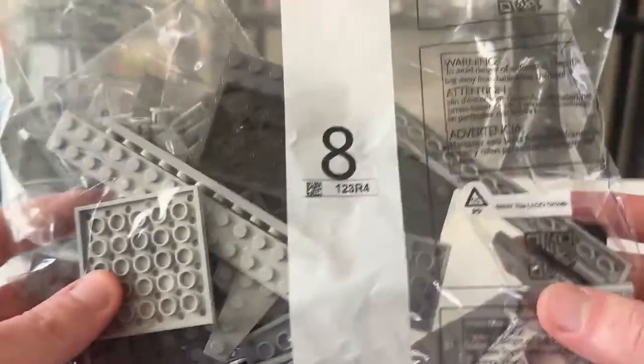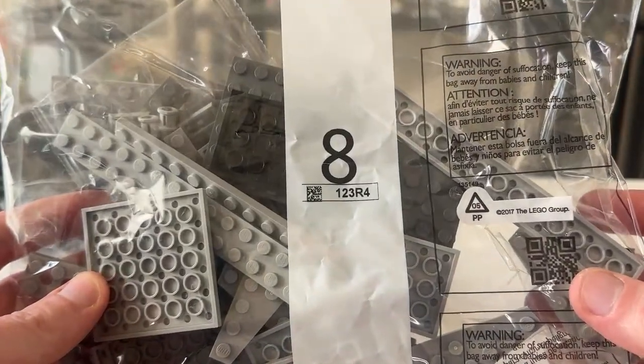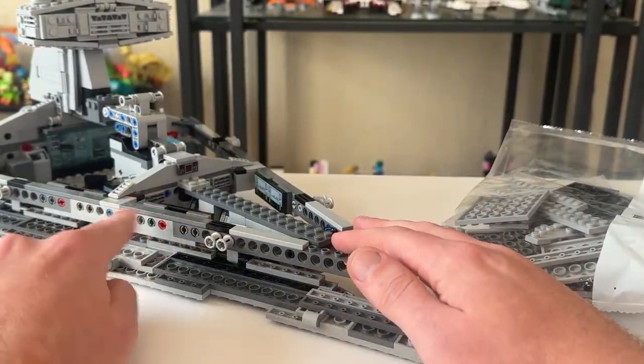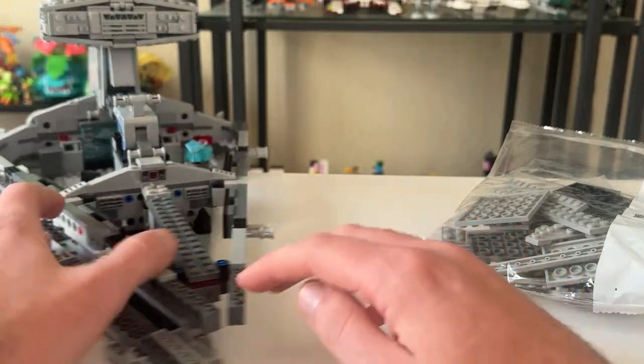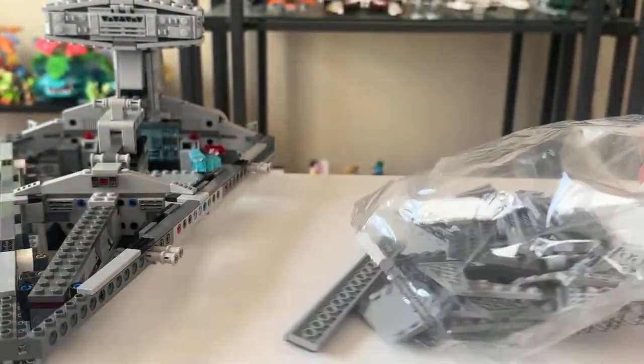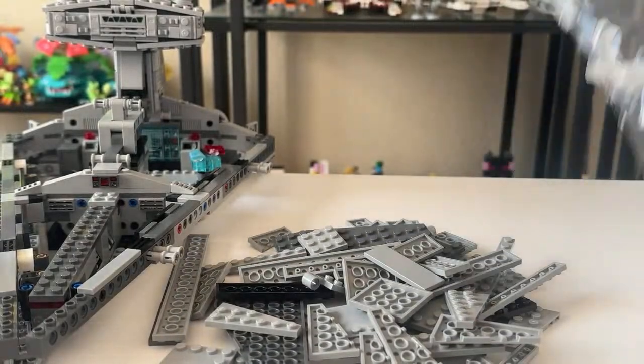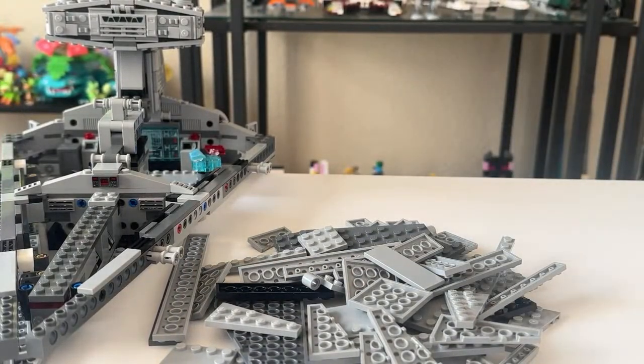Here we go. We got bag number 8. Now, I assume we're either going to be building this on the other side, or we're going to be working on the top part here. I'm not real sure yet. Time will tell. But we're going to go ahead and crack this bad boy open. There we go. Toss that on the floor.